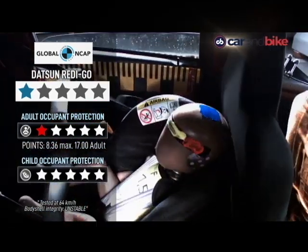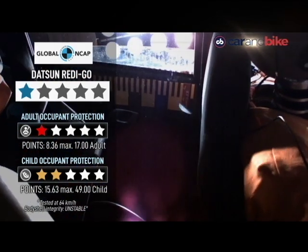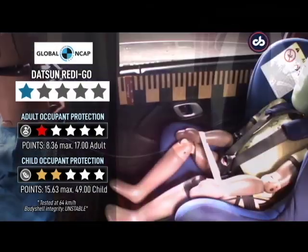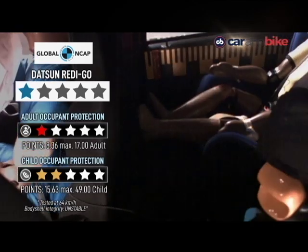On child occupant protection, the Readygo did better, but yet again the score could have been a lot higher had the Readygo offered rear seat belts with pre-tensioners and ISOFIX child seat anchors.